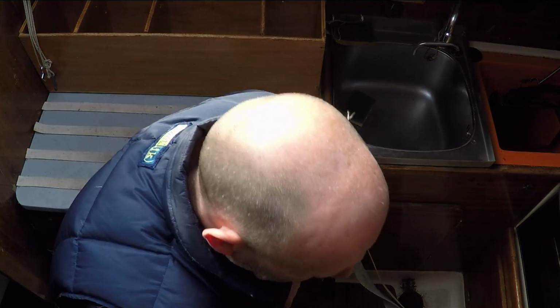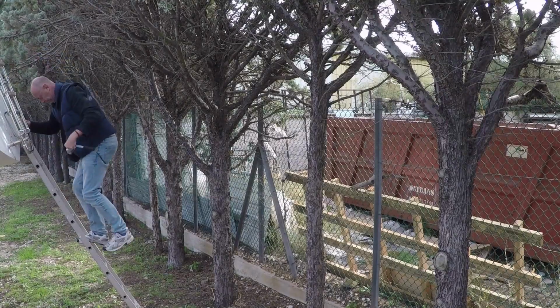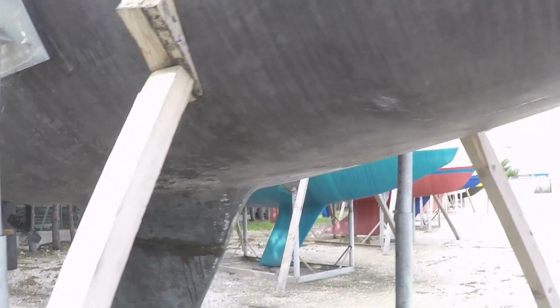Interesting boat, but boy, does this baby need some work. I don't know if I could do this. I want to make sure that the steel bolts are okay. This looks a little concerning here. I don't know what that is.